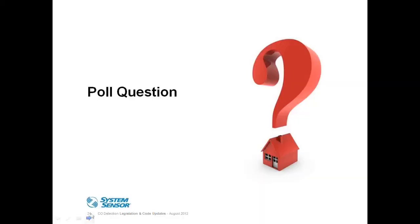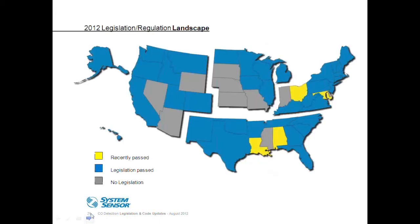Just to follow up on one thing on the poll question, if you're installing your CO device in a room where there's a fuel-burning appliance, as I mentioned just a minute ago, a mechanical room that has a boiler or a furnace, you really want to install it on the ceiling there, and that's due to the buoyancy of the combustion gases being produced by the fuel-burning appliance. But outside of those areas, yes, you can install it on the wall or the ceiling. Okay, let's get back to the presentation.